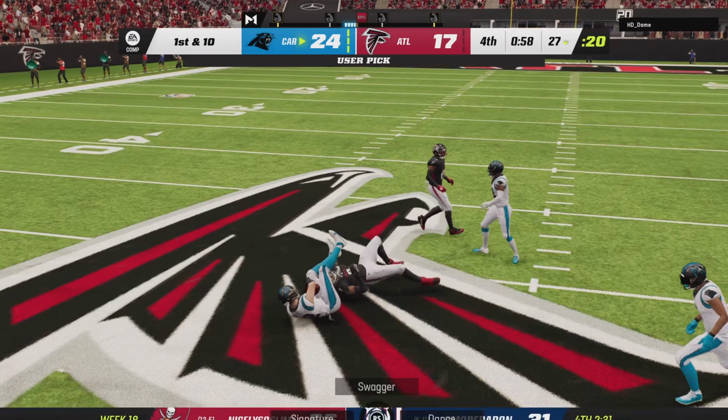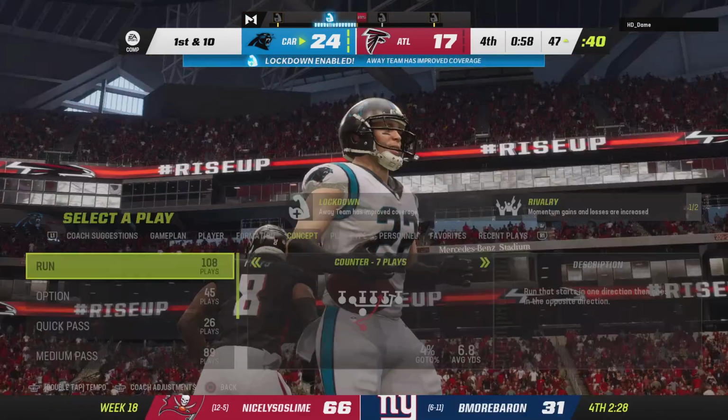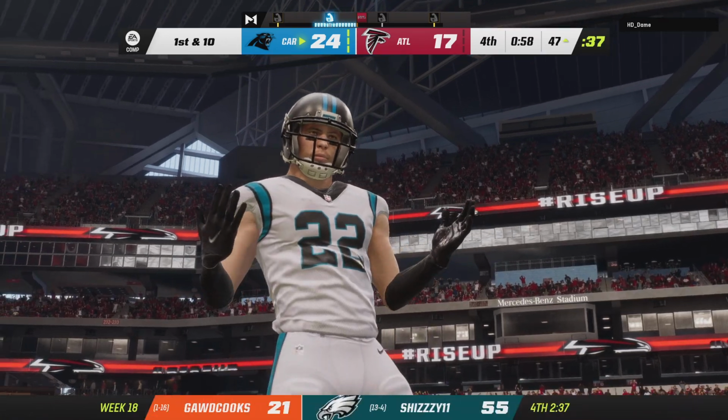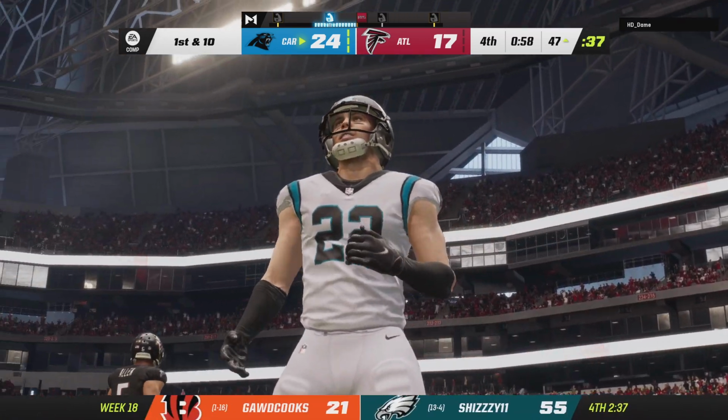And that's intercepted yet again, and that could be the backbreaker. Picked off by Harrison Smith. And the Panthers are going to take possession of the football.